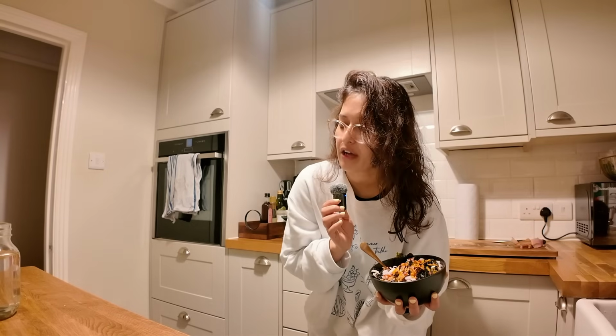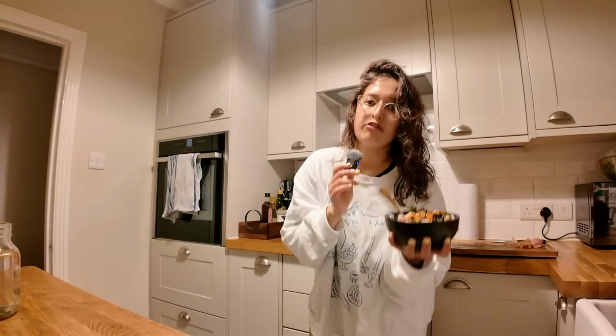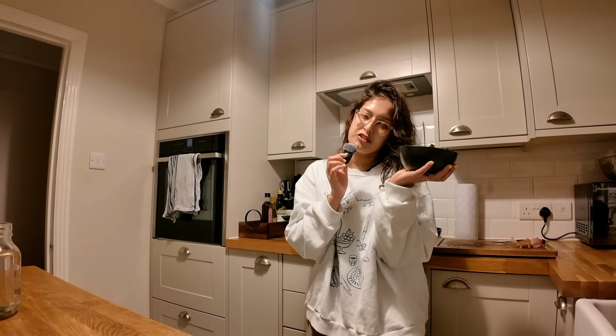I actually ordered a few different outfits. Just wanted to make it a little special to remember. When I look back at that outfit, it's going to remind me that it was for my citizenship ceremony.